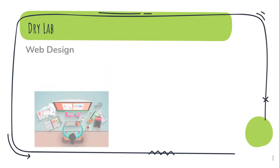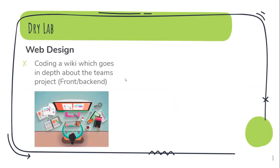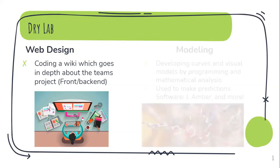And then we have dry lab. So dry lab has web design. So all teams, all iGEM teams actually have a wiki page, which is one of the things that judges look at. So we have to code a wiki, which goes in depth about our team project, how we came up with the project, what we did during the project, all the dry lab aspects, wet lab, outreach, everything, and just an overview of who our team is and what we do.